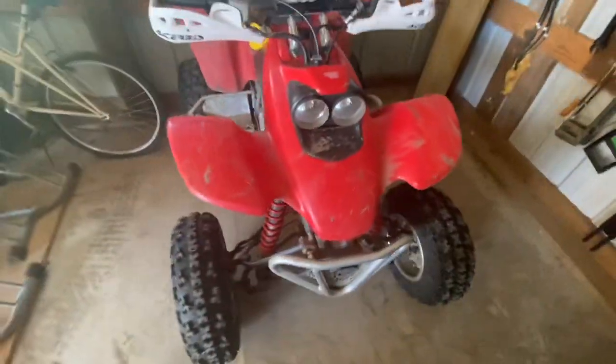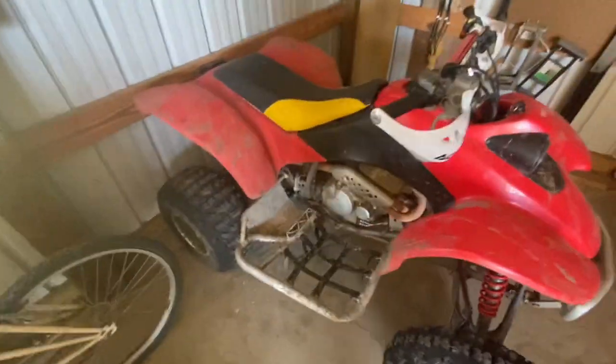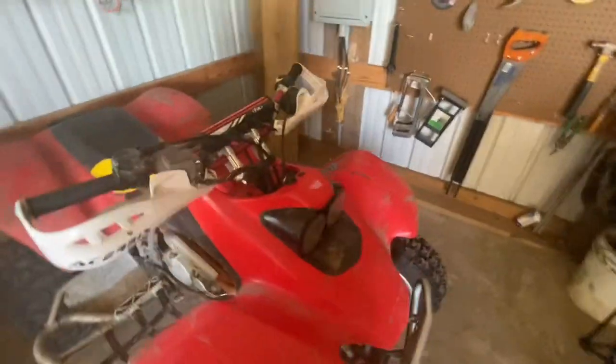This tire might have a leak or something in it. Not sure. It's kind of dirty right now. Need to wash it eventually. And I'm gonna fill it up with gas.